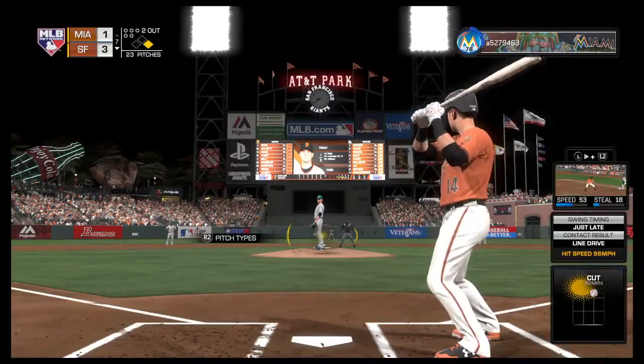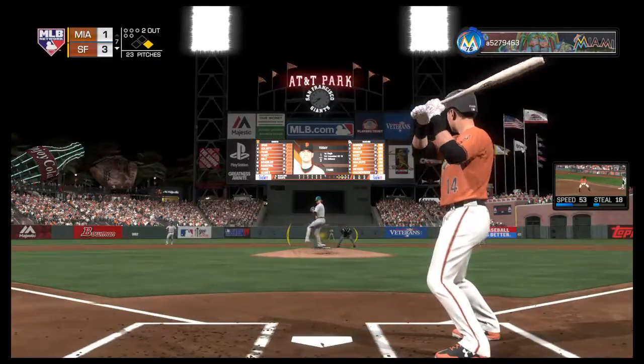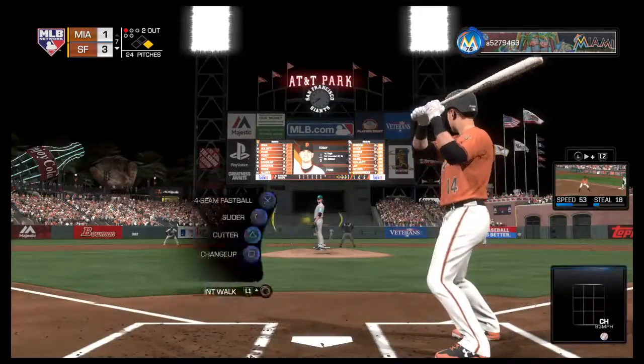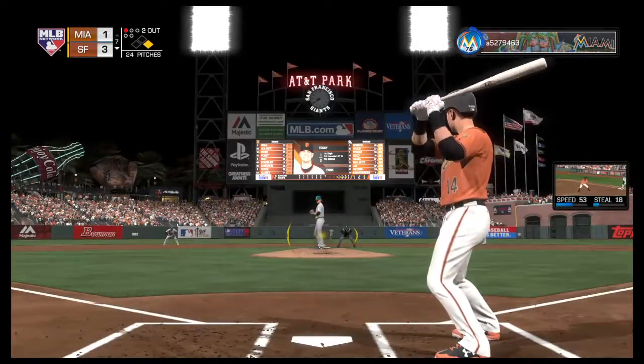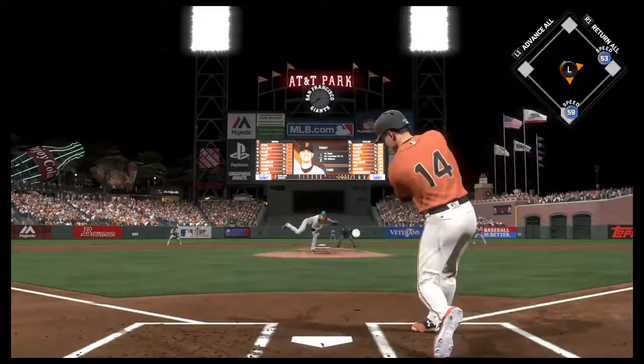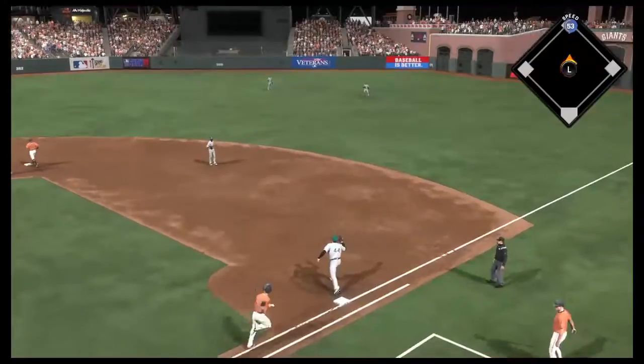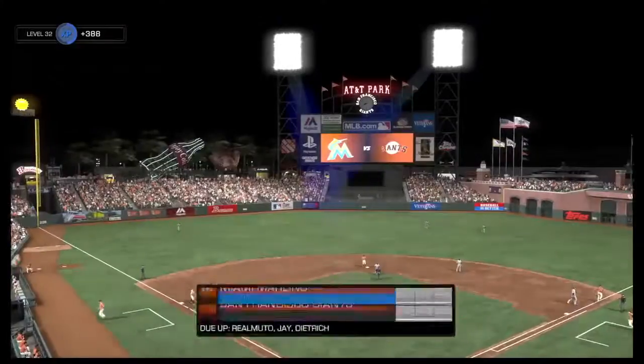Marlins have some action in the bullpen now as a right-hander is up and throwing. You'll start him here with a changeup, but it's taken for ball one. Well, that was a big 2-out single we just saw, and for pretty obvious reasons. The inning went from totally under control to now. Well, the play's been made, and that retires the side.